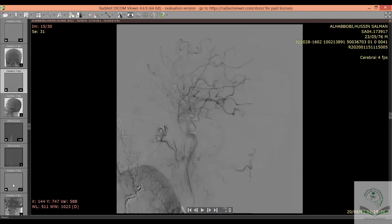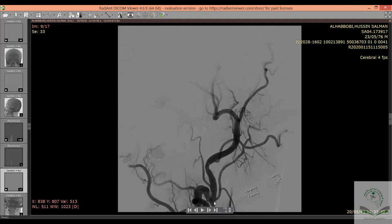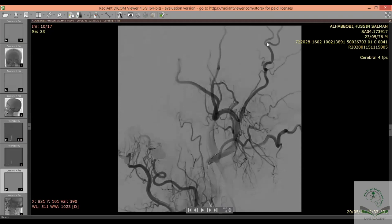where is the origin of the middle meningeal artery, where will it arise from. So this is a selective external carotid injection, somewhat oblique, showing the external carotid artery, and the final bifurcation of the external carotid will be into the ones which supply the skin and the scalp. The external carotid will end into two main divisions. Yes. This is the first one, and this is the second one.